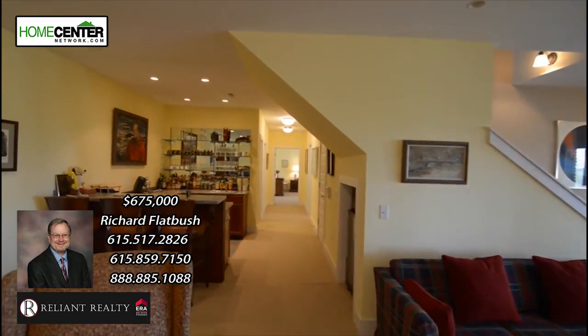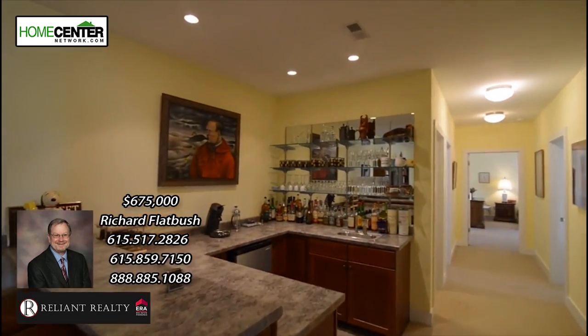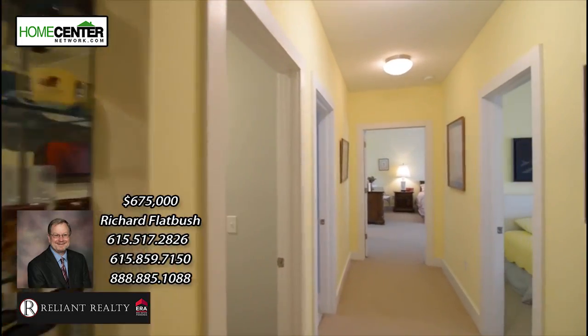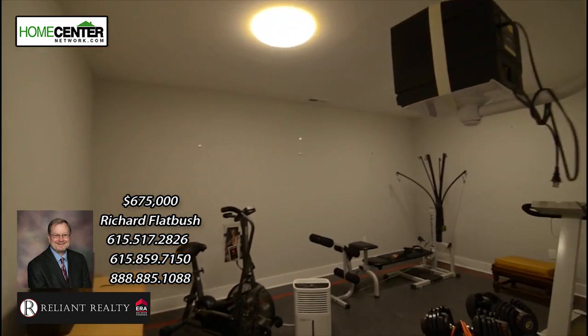Between the recreation room and the 2 bedrooms on this level, you have your own bar with a mini refrigerator and microwave, which will remain with your new home. Just beyond the bar on the left is an exercise room with Tufflex rubber tile athletic flooring, and the room is wired for cable TV.